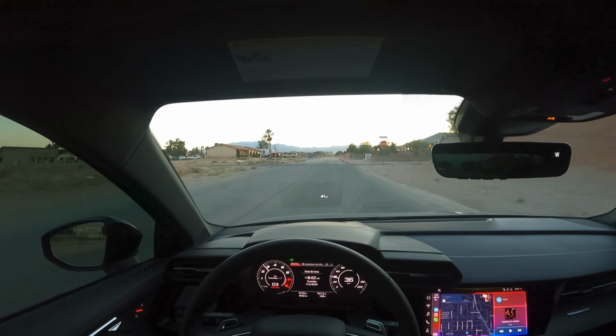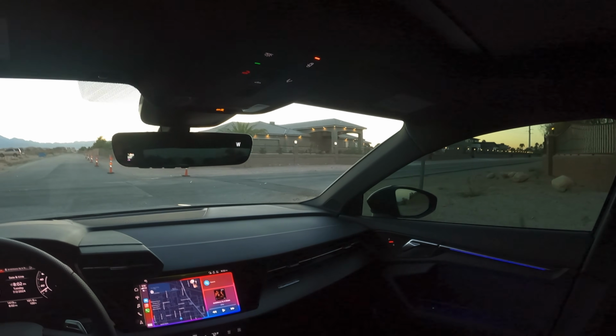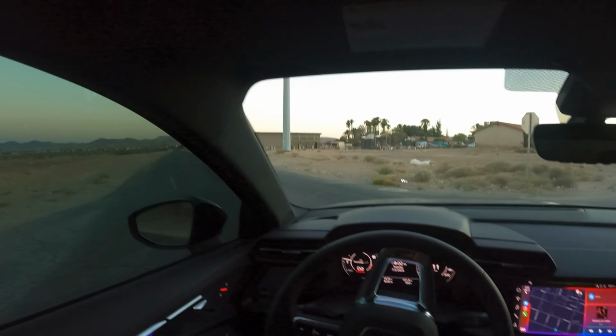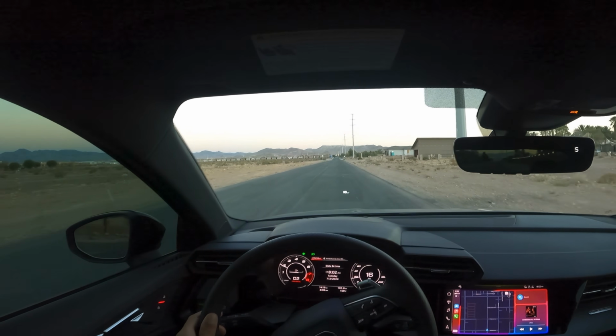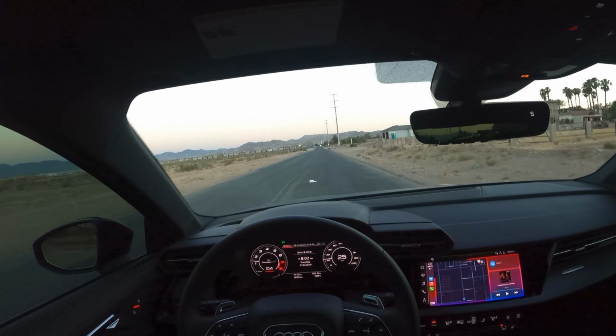You can even hear a little something on the outside. That's so funny. I think they call that turbo flutter or something? That little sound, you guys know what I'm talking about, I think. Oh, that was fun. This car does sound good. I do love the way this car sounds.